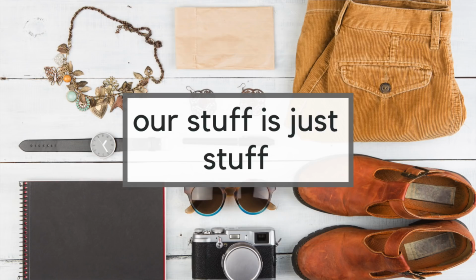Tip number 6 is to remember that our things and belongings are just things. They are not people. They themselves are not memories. Our physical items are literally just our physical items. And sometimes we let our emotions play a bigger role than they really should.